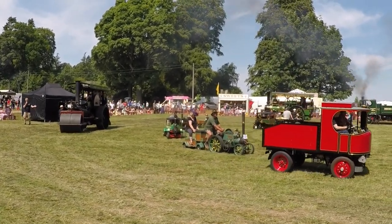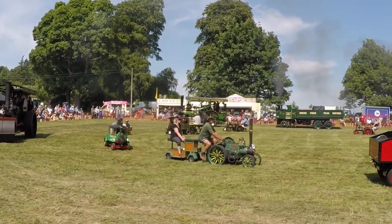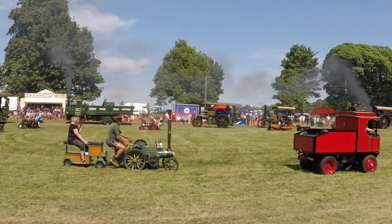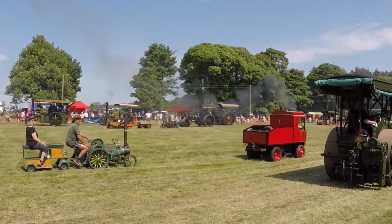Now, the family who own this, the Borthwicks, are a little bit crazy. Normal people take a motorbike to the Isle of Man and do the TT course. They went on holiday, took their steamroller, and this roller is one of the few steamrollers that has done the TT course in the Isle of Man.